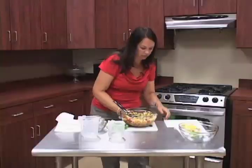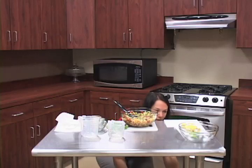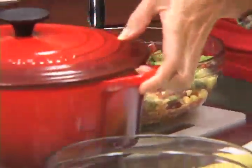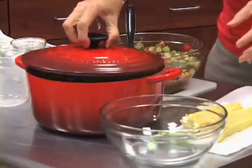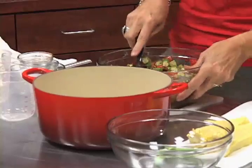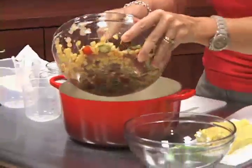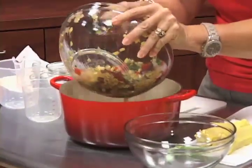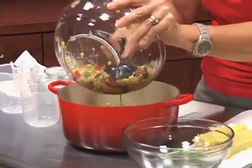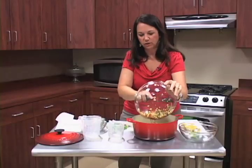So what we're going to do is I'm going to reach down here and grab my Dutch oven, and this is what we're going to use to cook the Creole in. So I'm going to go ahead and put this in the Dutch oven. Once it's in the Dutch oven, you're going to start it off at medium heat for about 5 minutes, because you want to get it to where it's kind of bubbling.